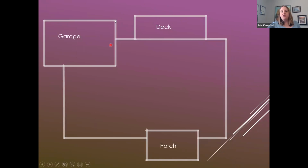So again, when you measure, you want to start outside and you go from corner to corner. So I would start here. Let me get another color so we can see. Let me start here and I would measure from here to here and then here to here. I could go past the deck, measure here to here. You guys see what we're doing?